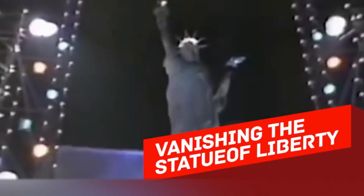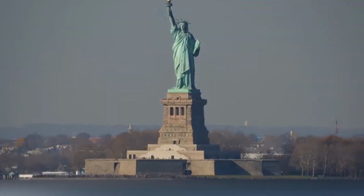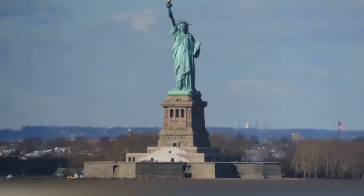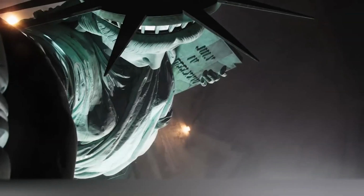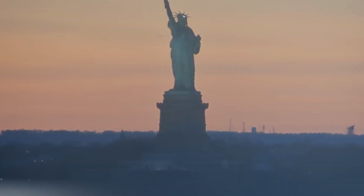Vanishing the Statue of Liberty. This trick was all about making disappear the most important statue in the US, which ended up being easier than you might think. As you probably know, the Statue of Liberty is located on a small island far away from the lights of the big city. The only light source on the island comes from the statue itself.